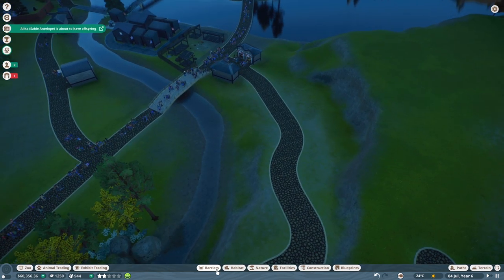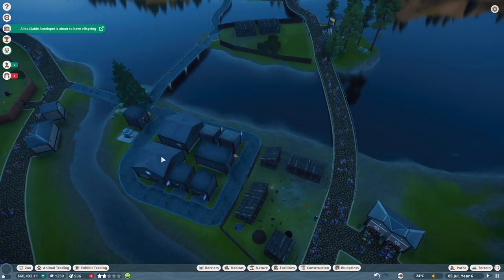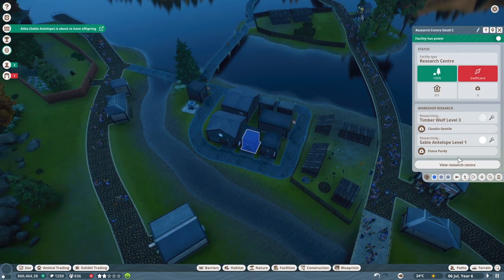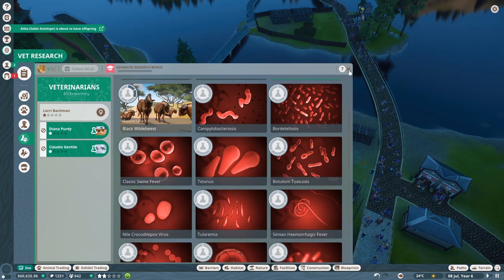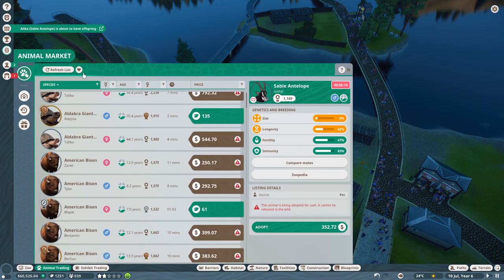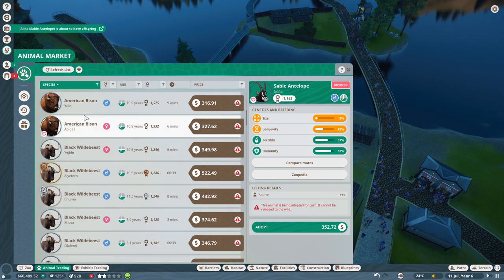Okay, a really good place to check how many different species you have is to go to the research center and count how many there are here. So 1, 2, 3, 4, 5, 6, 7. So I need 8, 9, 10. Let's go to animal trading and have a little look at what we've got. So we don't have any bison yet. So that would be one of our remaining ones.